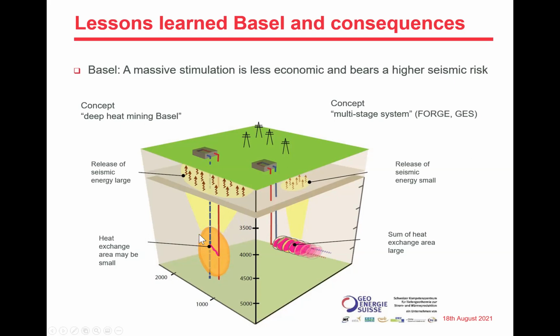And also because you're stimulating a large area, it means you have a potentially large rupture area. So you could end up with a large magnitude geothermal project. So what can you change? First of all, you can change the area you stimulate, and you can do multiple.